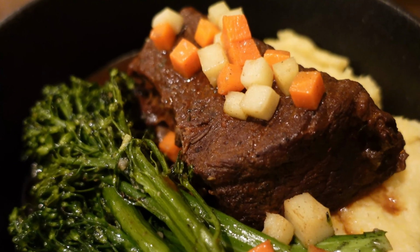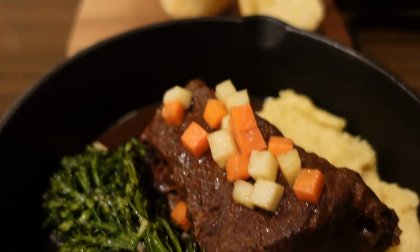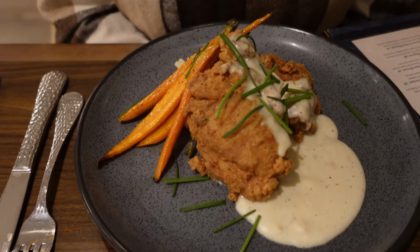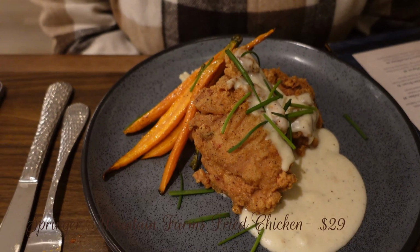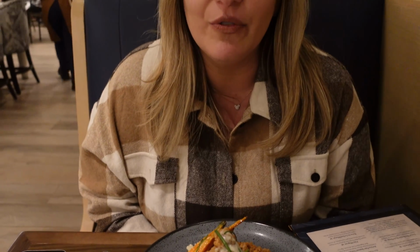All right, so dinner is served. I got their signature short rib skillet. So they have a bunch of skillets on there. And Sam, you got a classic, a southern delicacy, fried chicken. I got the Springer Mountain Farms fried chicken, and I don't think we mentioned it, but they locally source a majority of their ingredients, within like a 100-mile radius. So I think that's great, giving all the local vendors an opportunity to sell their products.